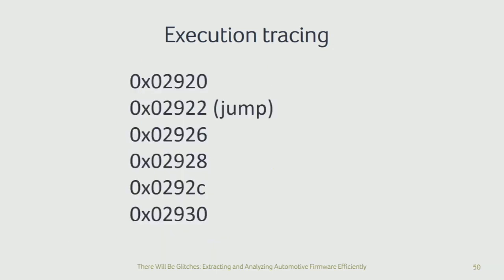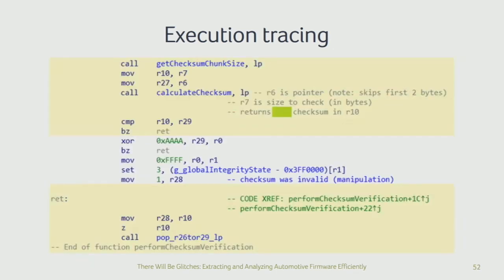But that's fine. You can just have a bunch of candidate instructions in your static analysis tool like IDA, which might get executed. You run it in the emulator, and now you know which instructions did get executed, and then you can just add color coding to your static analysis tool. And this makes things much easier.